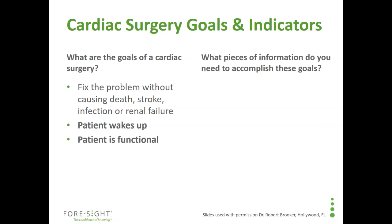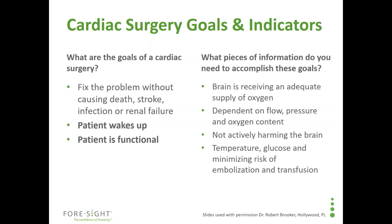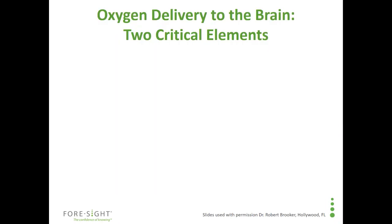So in accomplishing these goals, what do we need to know? Well, during the course of surgery, we need to know that the brain is receiving an adequate supply of oxygen. And this is a key element. That's going to be dependent on, as everybody knows, the oxygen delivery to the brain. We want to make sure that we're not actively harming the brain. And to do that, we have to pay careful attention to glucose control, avoiding over-rewarming of the brain, and minimizing the risk of embolization and transfusion. So this is, from a 30,000-foot perspective, the things that we're doing to improve neurologic outcome after cardiac surgery.